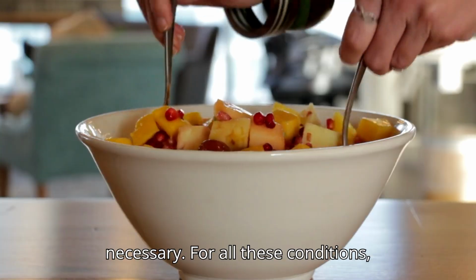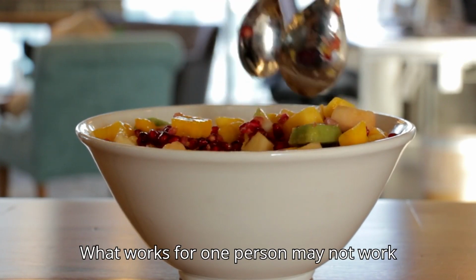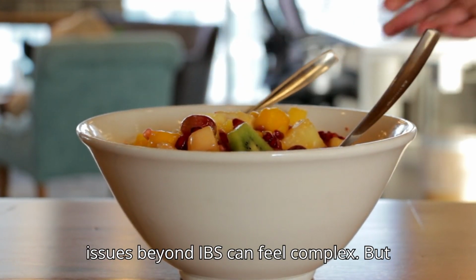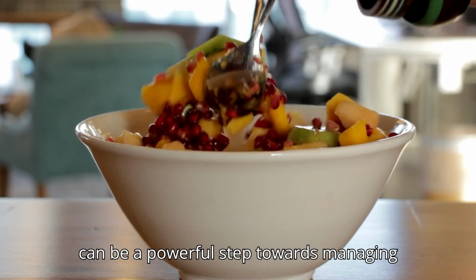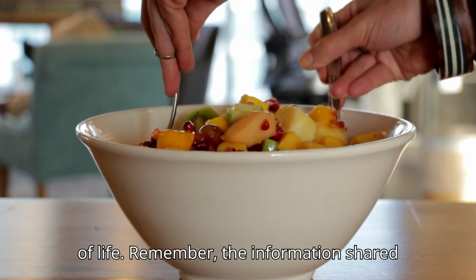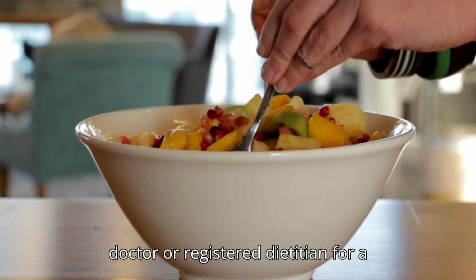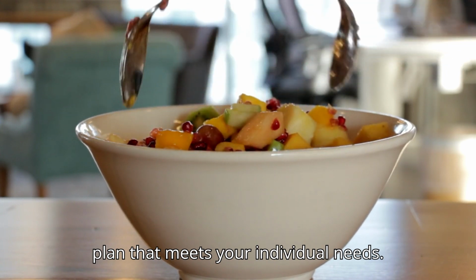For all these conditions, personalized dietary guidance from a healthcare professional is paramount. What works for one person may not work for another, and nutritional needs can vary significantly. Navigating digestive issues beyond IBS can feel complex, but understanding the potential role of diet can be a powerful step towards managing your symptoms and improving your quality of life. Remember, the information shared today is a starting point. If you're dealing with any of these conditions, please prioritize consulting with your doctor or a registered dietitian for a proper diagnosis and a tailored dietary plan that meets your individual needs.